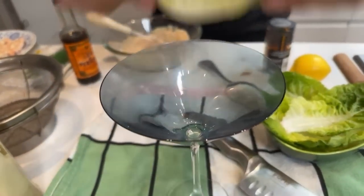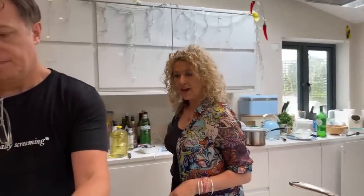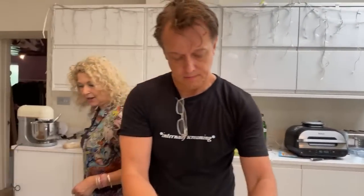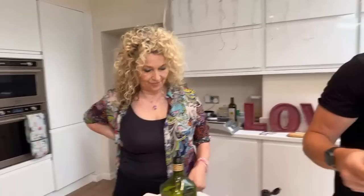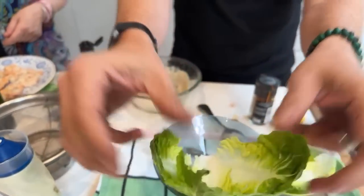So I'm going to ask the followers if they still like to order a prawn cocktail in a restaurant. You've just asked them. Yeah. So here we go. I think the thing is, how often is a prawn cocktail a total disappointment?